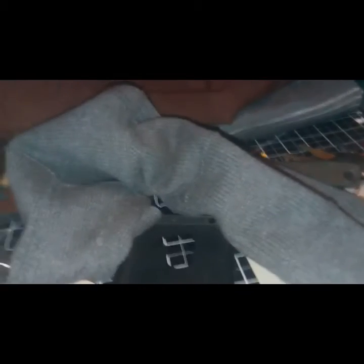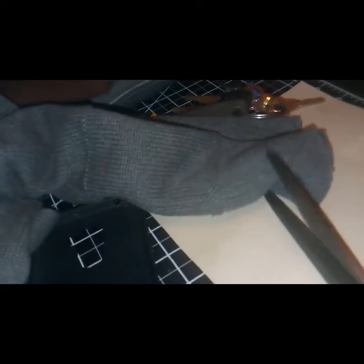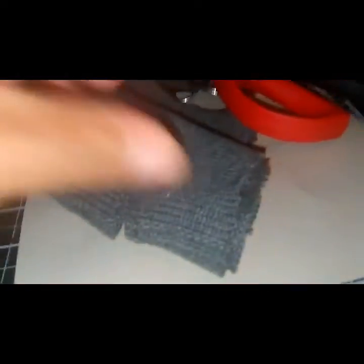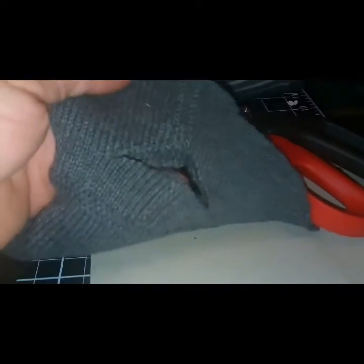And if you take it like this, I'll do it like this. That's 3 times folded over. And these are the scissors. If you take these scissors, if I put them under like that, it'll cut straight through that. Look at that. It cuts straight through that.